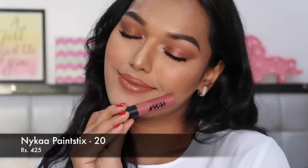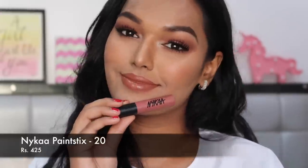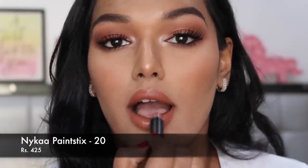So this retails for $425. I really like the price range. I prefer the color as well. This I will describe as a more mud brown. It's not really a chocolate brown, it's a more mud brown, and it also looks really really flattering on without makeup skin. So again, another lipstick you can buy for your everyday office college purpose.